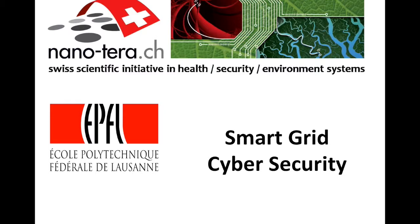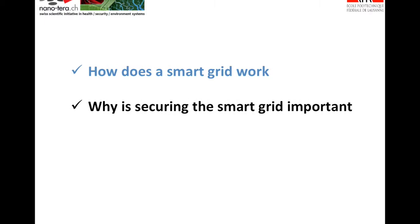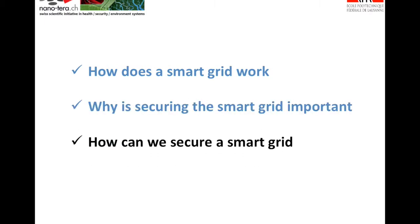Welcome to the Smart Grid Cybersecurity demonstration. In today's demonstration, we will see how a smart grid works, why securing the smart grid is important, and how we can secure the smart grid.